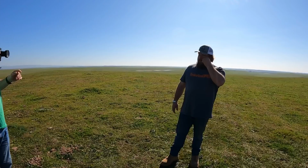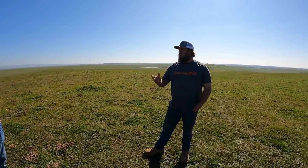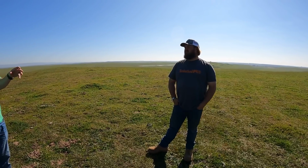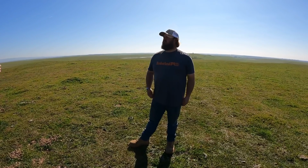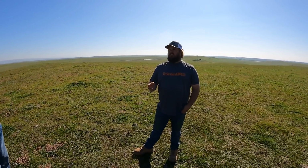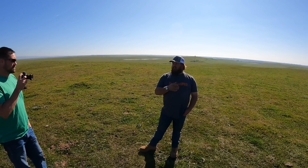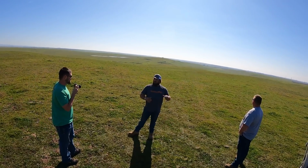So you can still plant it, but there are certain areas that you couldn't. Can you go into the NRCS office, or whatever your equivalent is, and they can show you the areas you can't plant? So we would have to hire a biologist. That's where it gets expensive. She would physically have to come out and mark the areas off with flags.